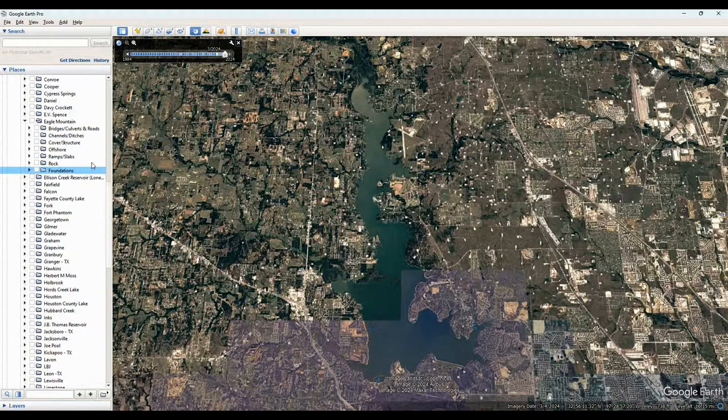So probably 99% of the things stayed the same. But there was still a small percentage of things that changed, so I'll try to point those out to you as we go through these.